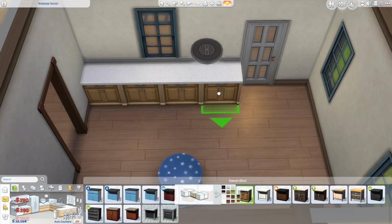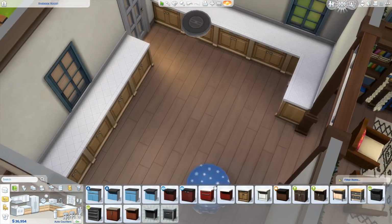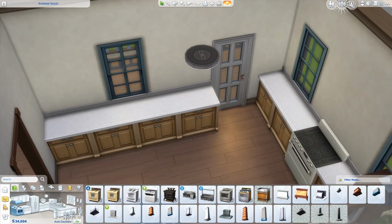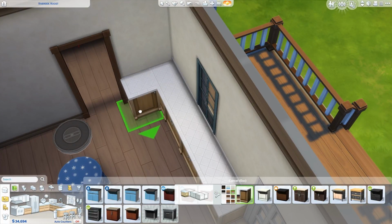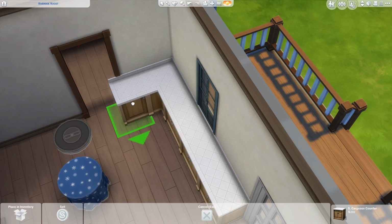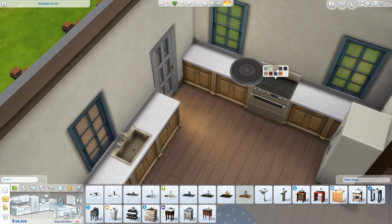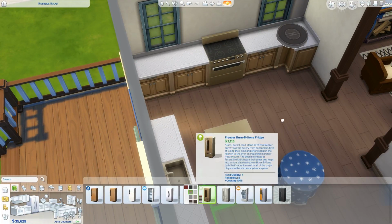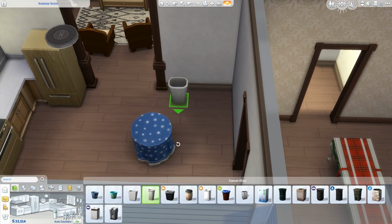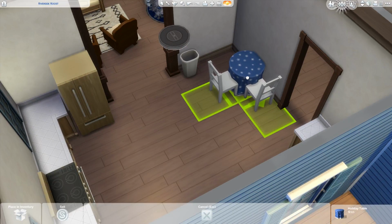And the kitchen, I quite like. I feel like it feels a little awkward. I would say just a smidge awkward, but I kind of like this kitchen layout here. Because in that corner where there's nothing, I put in that little blue tablecloth table to make a breakfast nook type area.